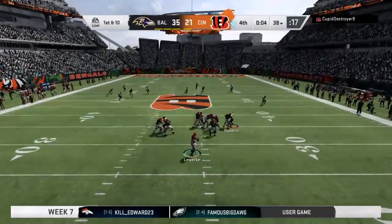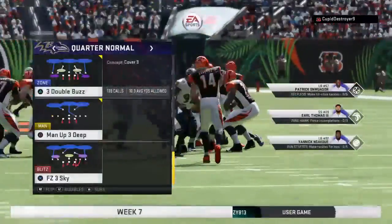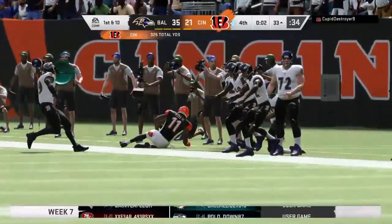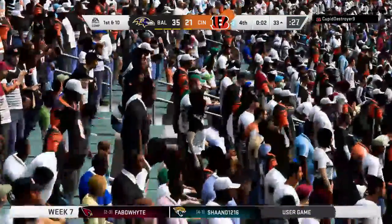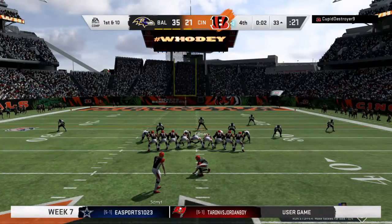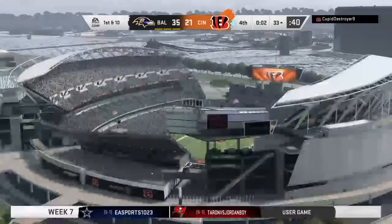Now back to throw. Got a man open, it's Ross. And he is out of bounds inside the 35. That one nearly 30 yards, 29 officially. It's another Bengals first down. 1st and 10 at the 33-yard line. Now the Bengals will settle for 3 as the field goal unit comes on here. From the right hash and call it an even 50 yards. And we will get a timeout with 2 ticks left.